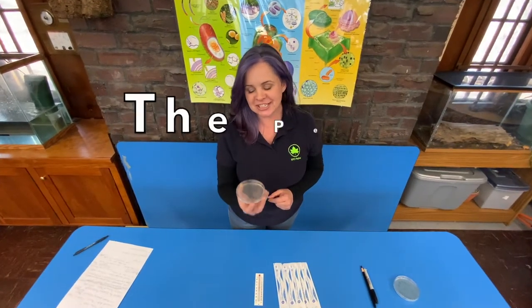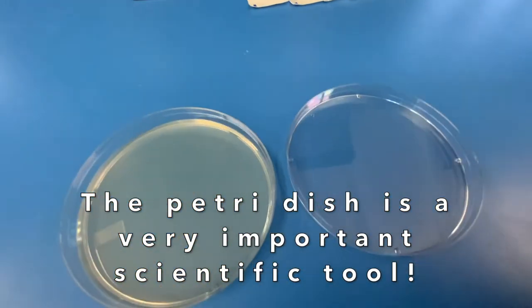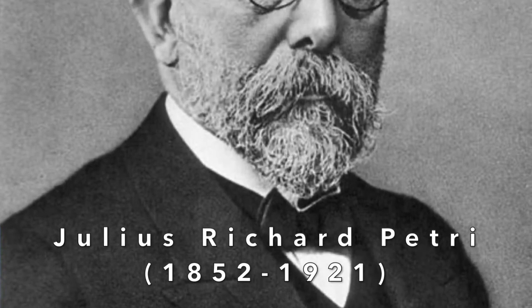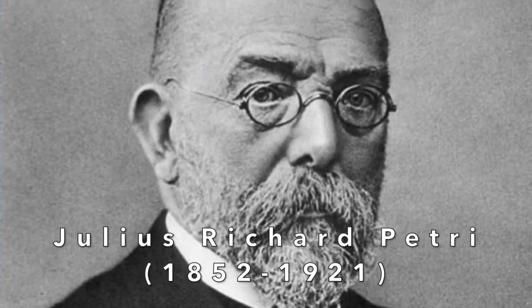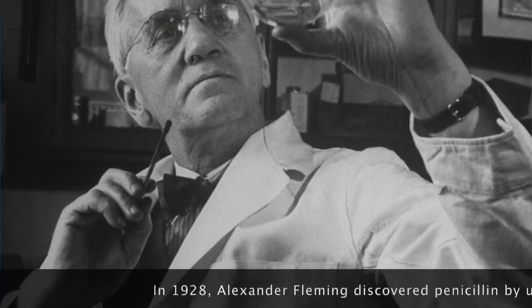The petri dish is a very important scientific tool and has helped to lead to many discoveries, especially in advancements in medicine. It was created by a German bacteriologist named Julius Richard Petri, who was alive from 1852 to 1921. In 1928, Alexander Fleming discovered penicillin using a petri dish.